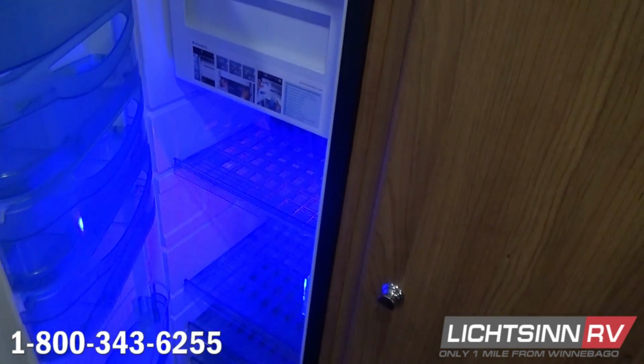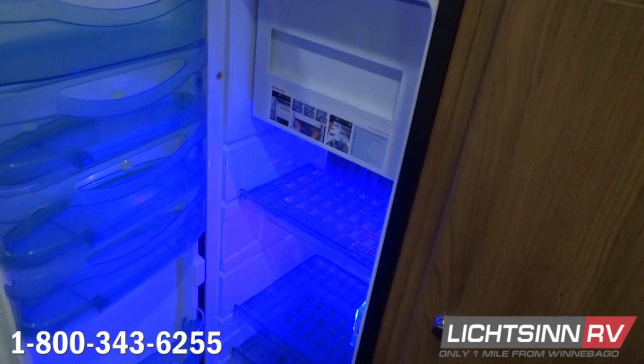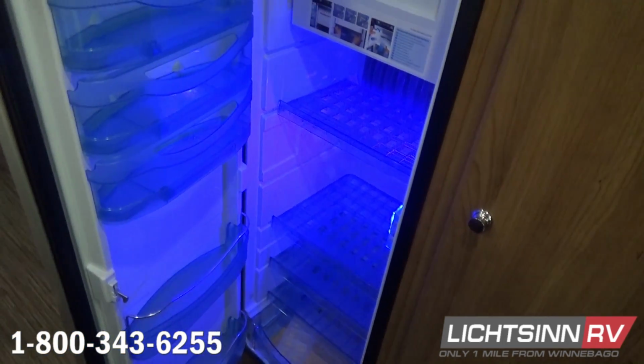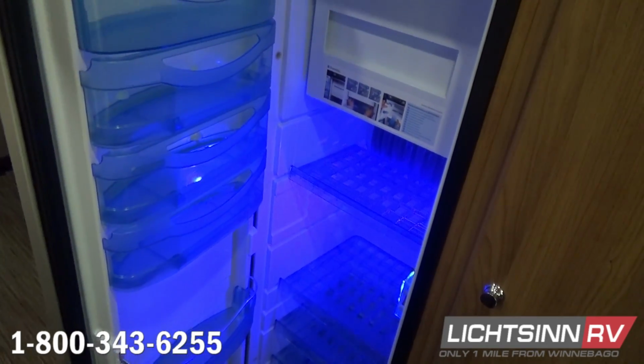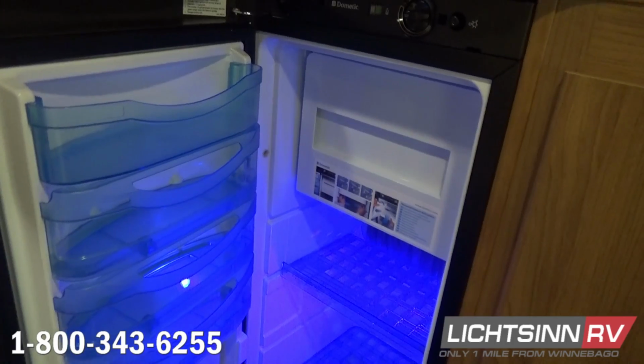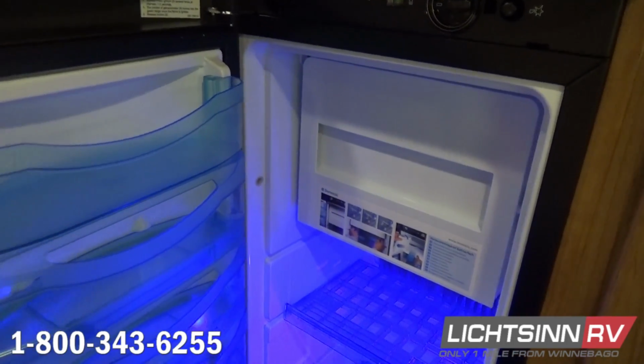So again, this will function off of 12 volt, 110 volt, or LP. It also includes a removable freezer so that if you'd like additional refrigerator space, you can certainly accommodate that. And as we take a look at the adjustable bins and shelves, let's wrap up with some specifications.